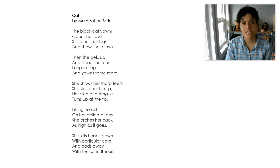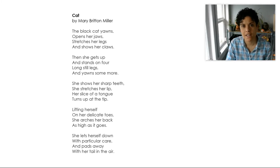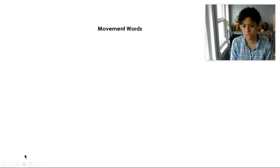Did you visualize how the cat moved? What are some of the things the cat does when she wakes up? We are going to make a list of some of the movement words in this poem. So as you think back or as you look at the poem, what are some of the words that describe how the cat moves? Let's start to make a list.